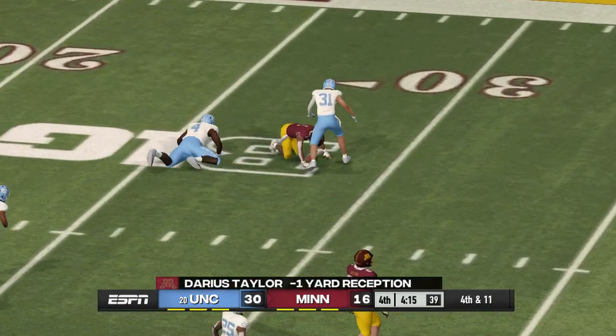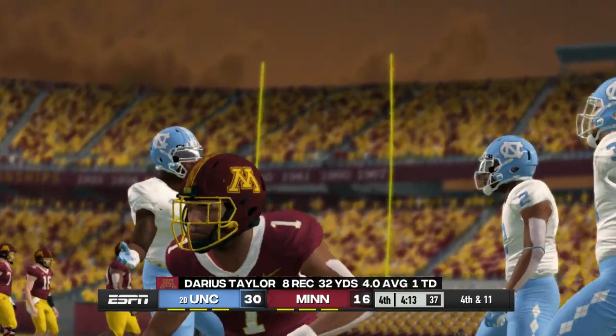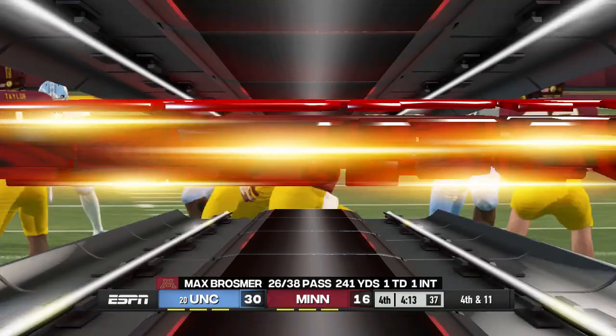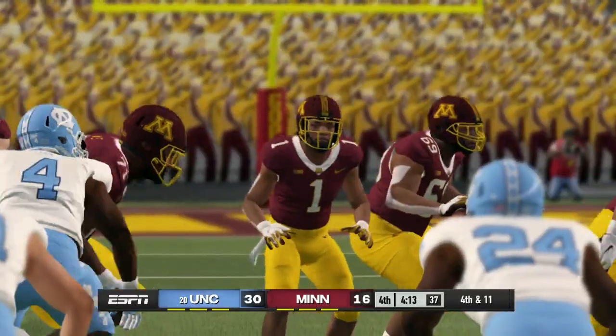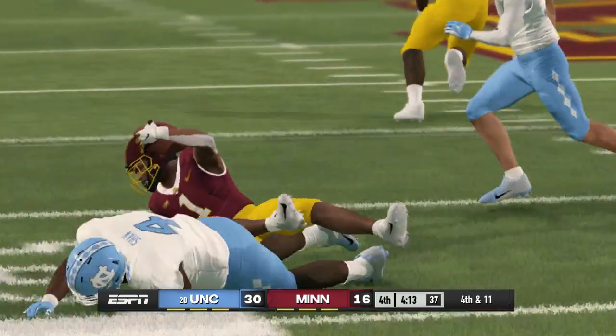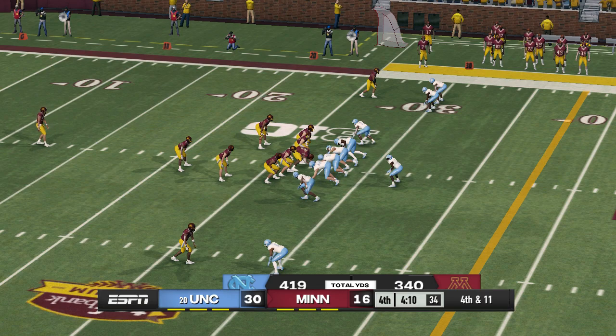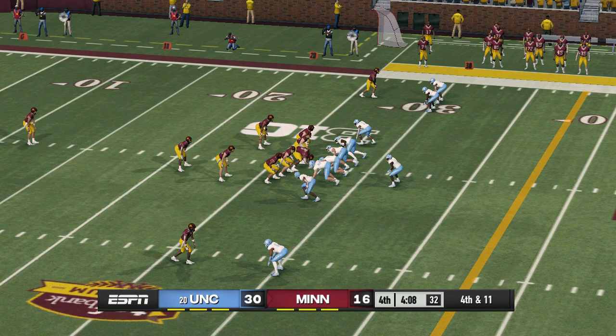Get him in the backfield. That play was designed to pick up a first down, but they didn't do it. It looks like the receiver just lost track of where he was on the field. That brings us fourth and 11. Crawford awaits the snap.